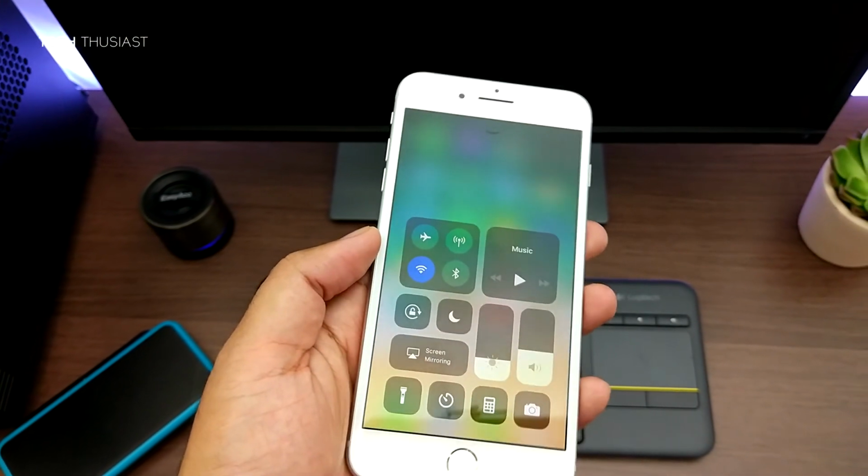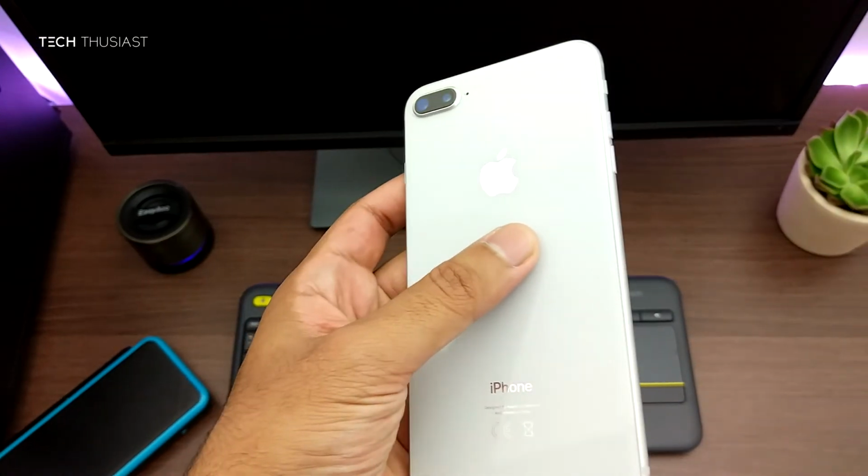But those of you who want bleeding edge, then wait for the 10. That is the one to get.